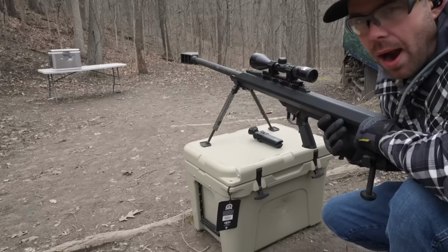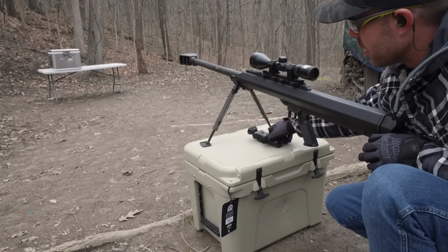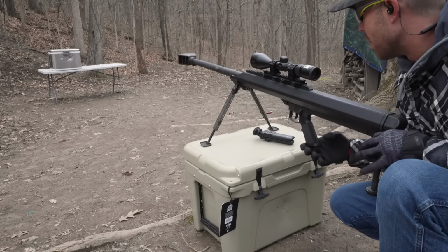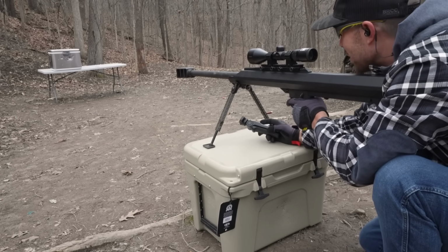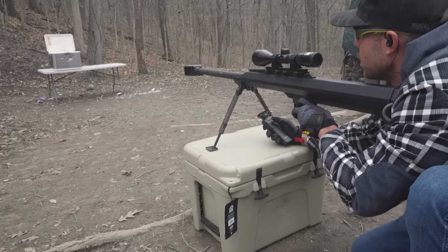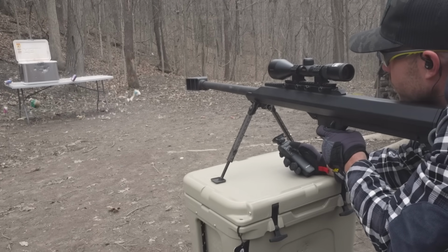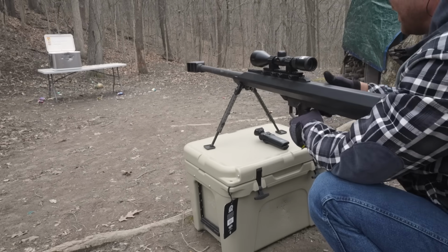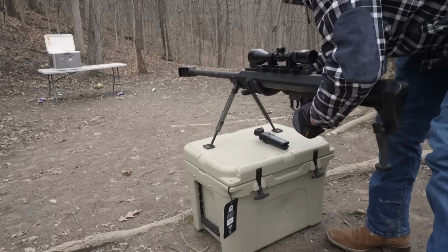Let's see what happens. All right, for this one, of course, we're using the Barrett 50 cal, and I'm resting it on our plastic cooler so I can use my slow-mo remote and try to capture some cool slow motion. What if it stopped the 50 cal? I would die. I think we hit him.